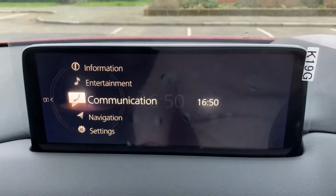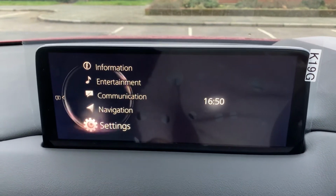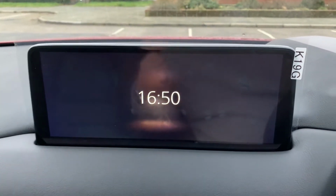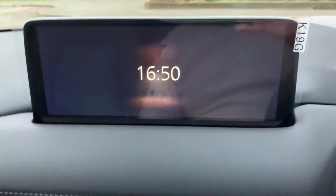So this is the software, this is the look that you'd have on the CX-30 and you'd have on the Mazda 3, which really brings it up to date. You get in the other CX-5s, nothing wrong, but once you've seen this, you kind of think, oh, it looks a bit dated now.